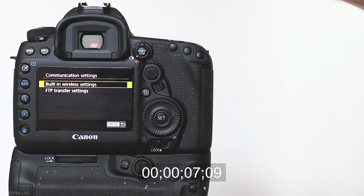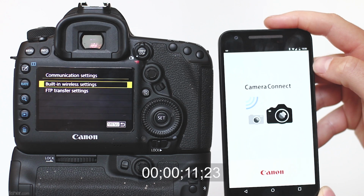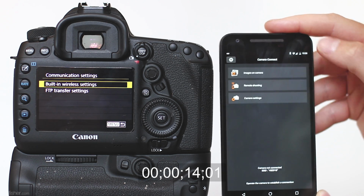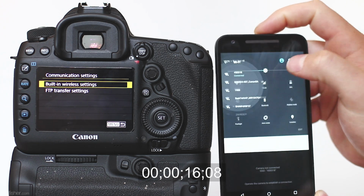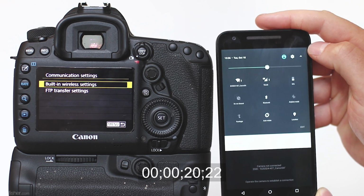Start by turning on Wi-Fi/NFC on your camera. Open up Canon's Camera Connect app on your smartphone. If you are already connected to another Wi-Fi network, you will manually have to select your camera's SSID. Wait for the Wi-Fi connection to sort itself out, and you are ready for remote shooting.